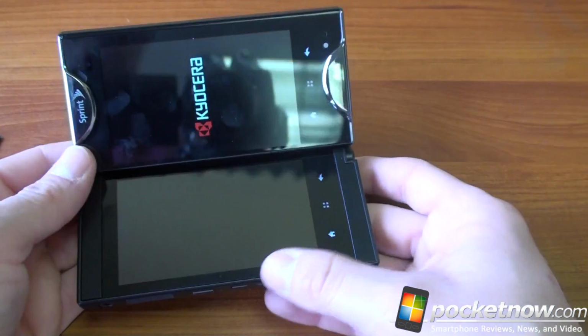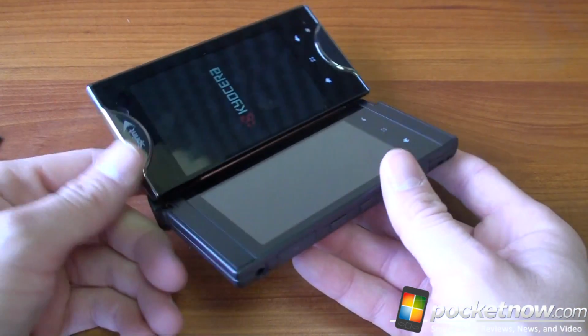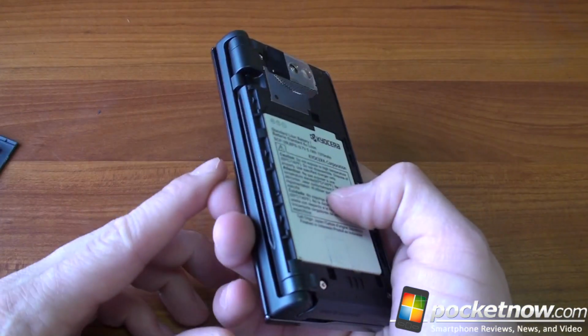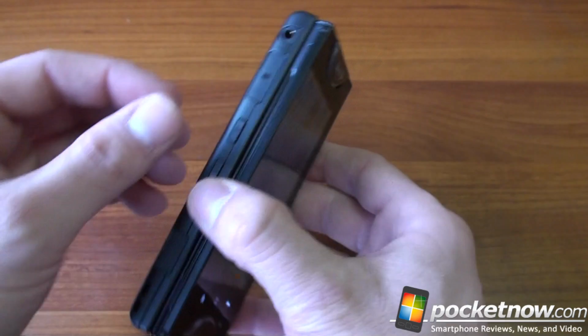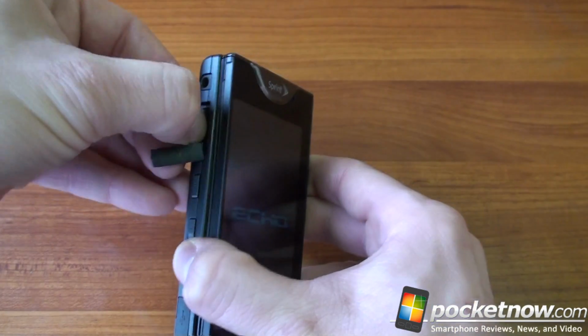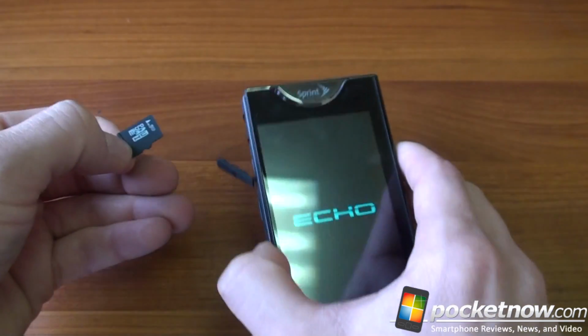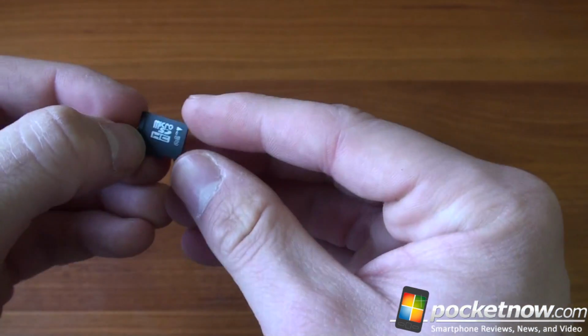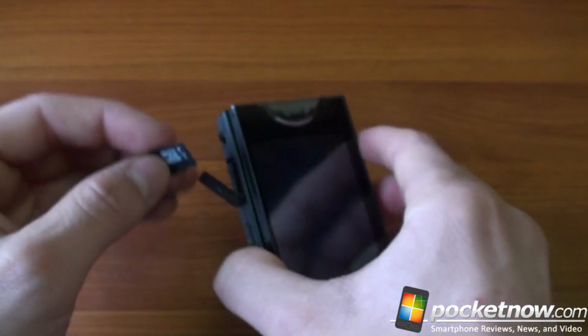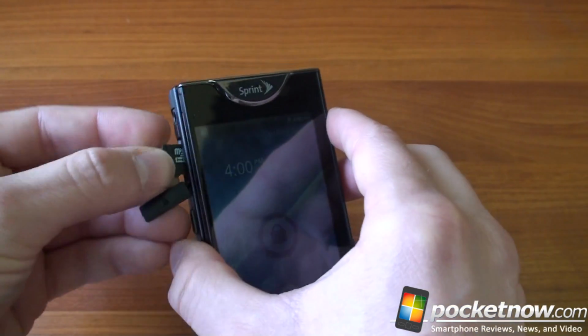I actually had to put in the other battery because it probably shipped turned on, and it was waiting for me, so it kind of lost the battery life there. So looking for the micro SD slot to see how much memory this packs right on board. So we've got a card already inserted. This will cost you $199 with a 2-year contract. We've got a strange looking 8 gigabyte Class 2 micro SD card, so a good bit of space there.